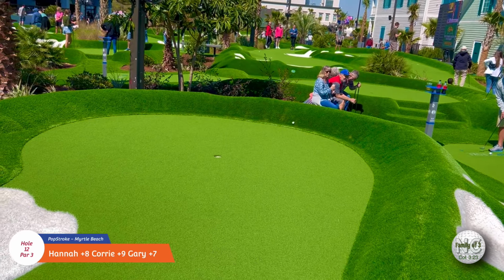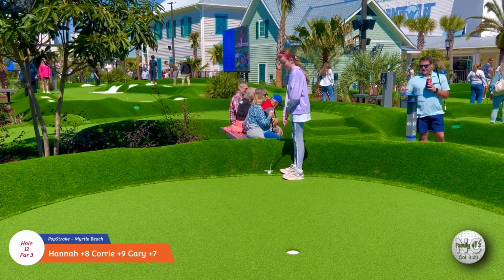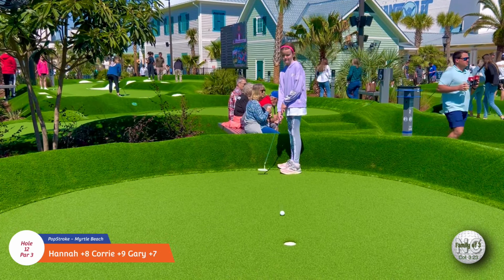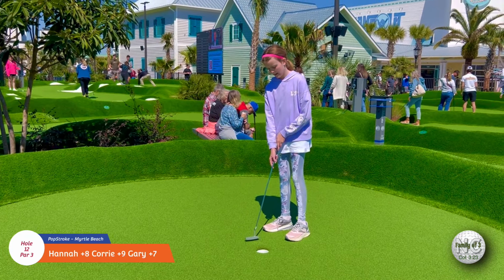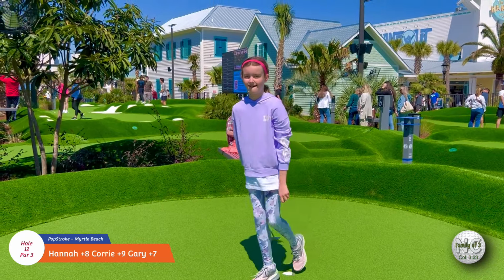Okay, folks, here in number 12, let's see what Hannah can do. Not bad if it stays off the rough. Oh. All right, here's Hannah's second shot. And go, go, go! Oh! So close. But you know what? That's still a par. Good job. This is a par three hole.